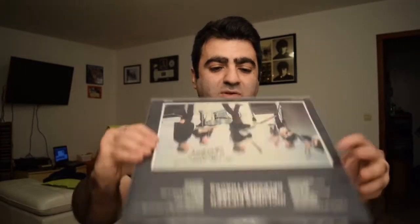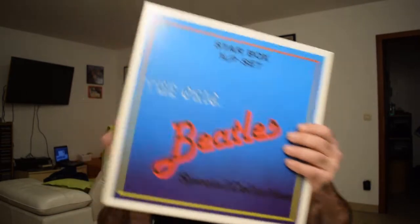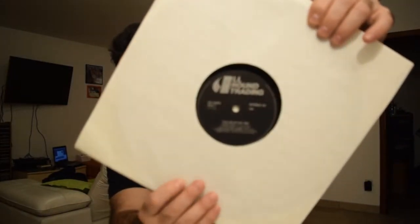Now I'm going to show you the actual item which I also got today. This is the box, and the box says Star Box 3 LP, the original Beatles special collection. The word original is not written entirely; it says ORIG dot. So this is the box, and it has 3 LPs. What's interesting about this box is that the first LP, something like a bonus, is on the black label, which says All Around Trading.